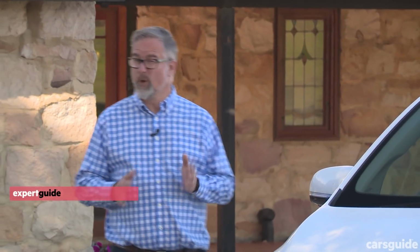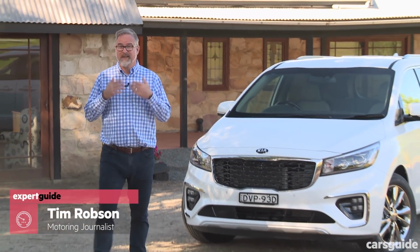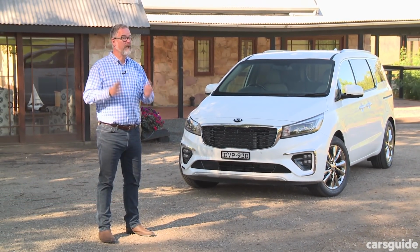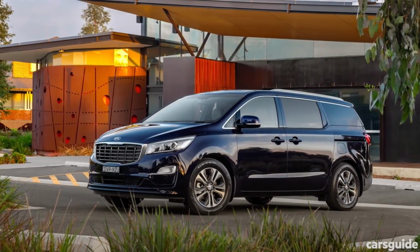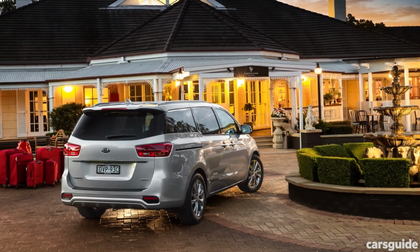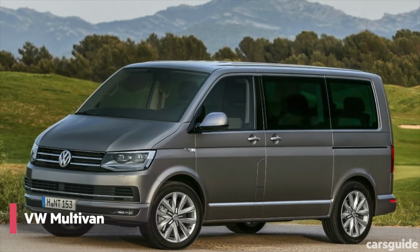If you need a car with more than 7 seats, your choices are pretty limited. And if you don't want a converted commercial van, there's even less to choose from. And that's why Kia's Carnival has been the best show in town for the last few years. The third generation Carnival was released in 2015, and it's easily the best-selling people mover in Australia, comfortably ahead of the Honda Odyssey and the Volkswagen Multivan.